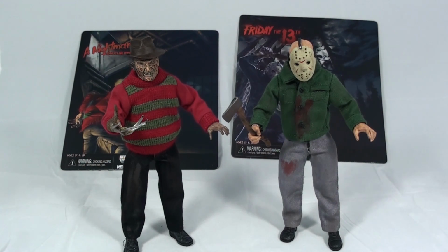And check out some of my other reviews, including the Mego style figures from Django Unchained that were released from NECA. They were previously released, but they have since been discontinued. So those are another collectible that are kind of harder to hunt down these days, but very cool if you're into collecting these guys.